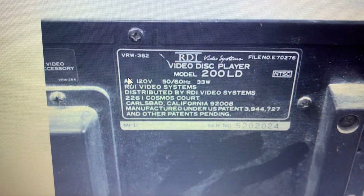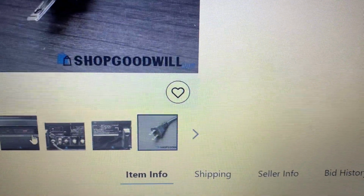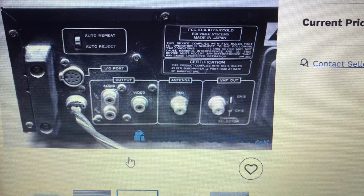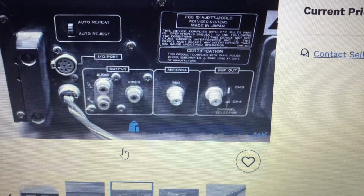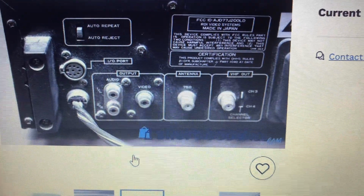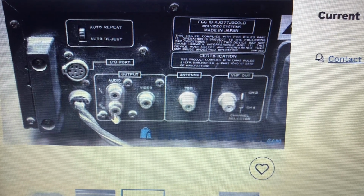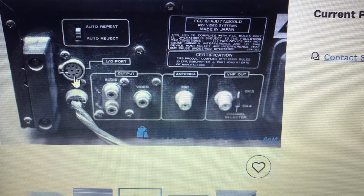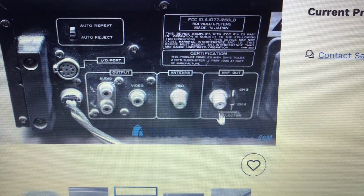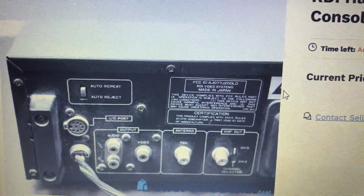But yeah, it was the model 200 LD, and let's just check here. If you look, it's made in Japan, and it has the VHF out if you want to do the old-fashioned RF to connect this thing, but I would assume in 2023 you would use the composite video. This one, I don't know if that's S-video or if that's for a mouse, not sure. So again, it was not released, but at least there's a prototype here.